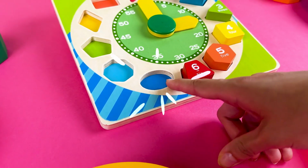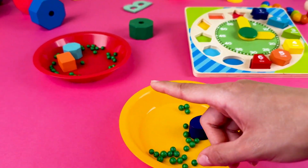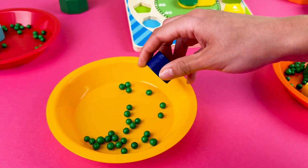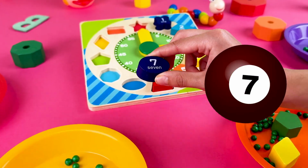Now we can say that we have completed the half part. It's time to complete the other half. Are you ready for that? Hooray! We have number 7 in the ellipse. You are learning both numbers and shapes at the same time.